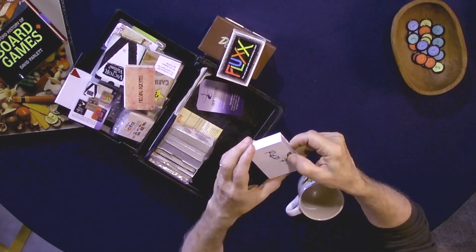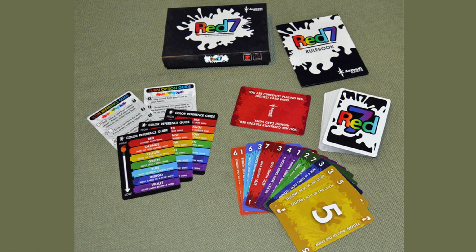Here I have a fun little game called Red 7. It's a fabulous little game in which you're playing cards to the table, various numbers and colors. But the key to the whole game is that you have to be in the winning position after every turn. And if you're not in the winning position, you're out of the game.